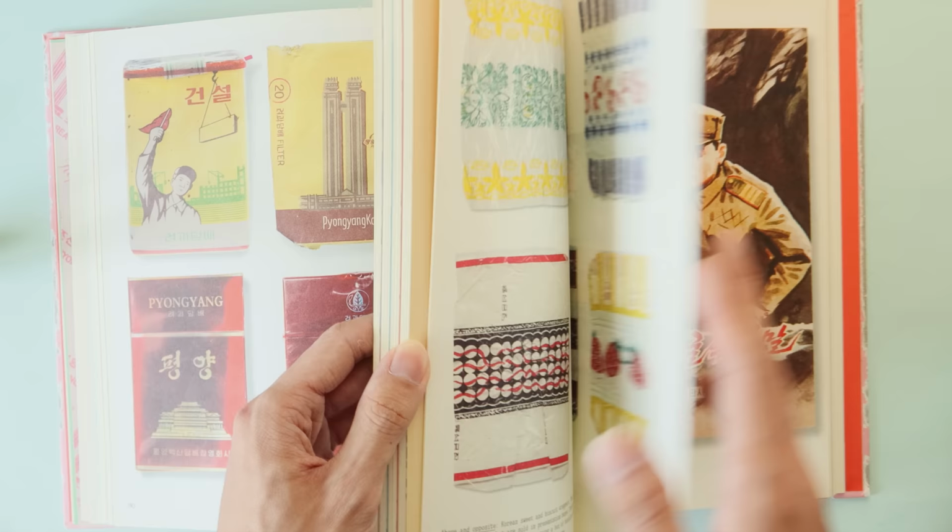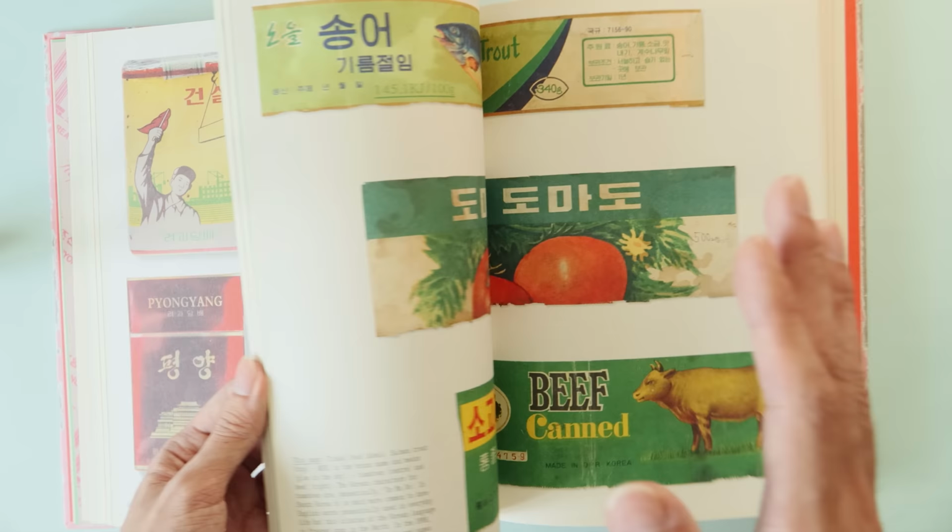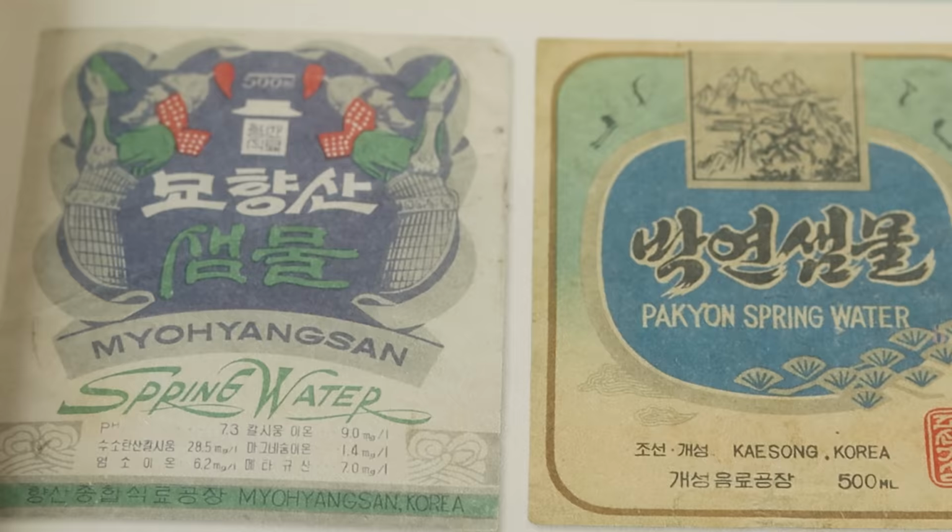And it's just something that I've never seen covered. Like, how often are you gonna see candy wrappers from North Korea, right? So that's really, really cool. I think it's really awesome. And I have used it in some pieces of my designs and I'm really excited to incorporate this into more of my designs in the future.